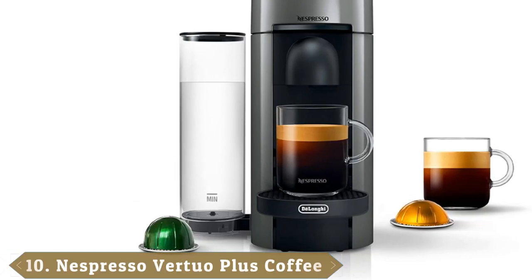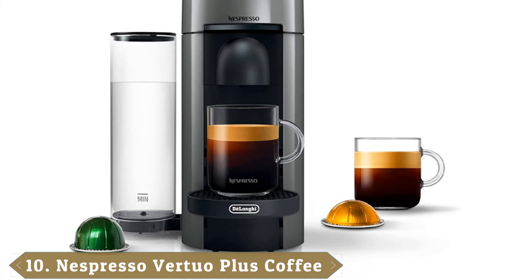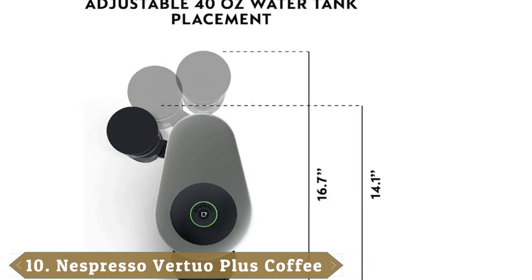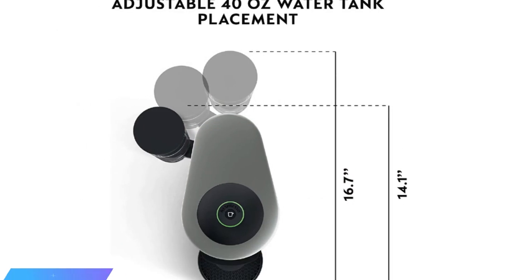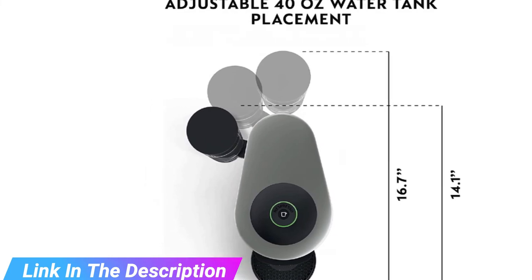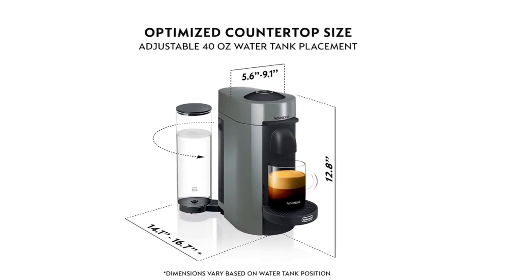Finally, the number 10 position is dominated by Nespresso Vertuo Plus Coffee, an espresso maker by DeLonghi. As we near the end of our search for the best Nespresso machines, we have another offering from the new and improved Vertuo line. Like all machines in this fresh generation of Nespresso machines, you get to enjoy both espresso and longer coffees from one highly capable machine.